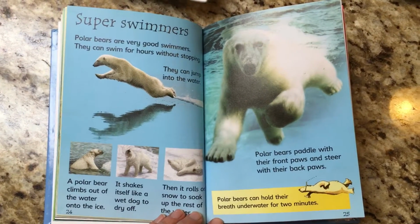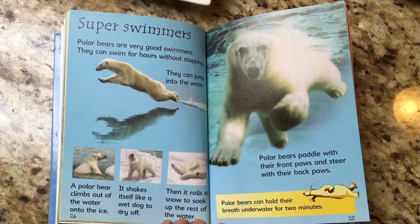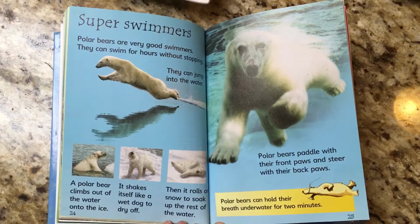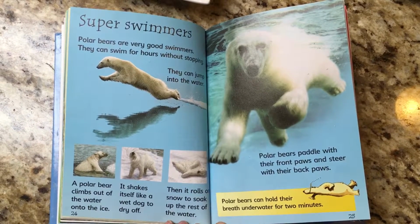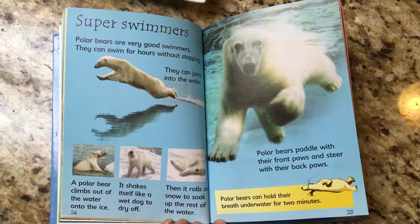Super swimmers. Polar bears are very good swimmers. They can swim for hours without stopping. They can jump into the water. A polar bear climbs out of the water onto the ice. It shakes itself like a wet dog to dry off. Then it rolls on snow to soak up the rest of the water.